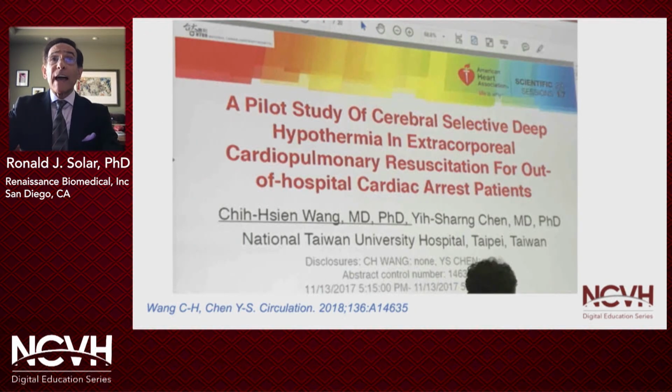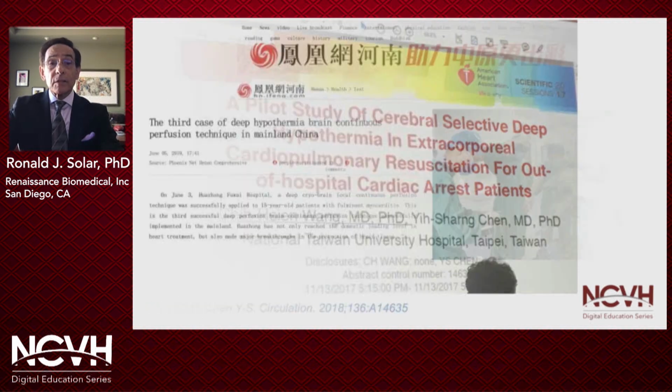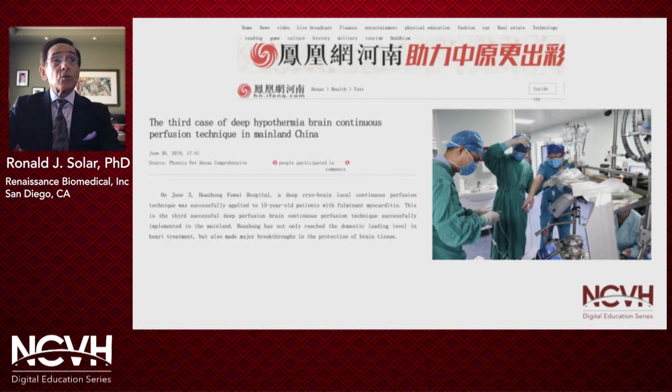Additional cases of deep selective cerebral hypothermia with the TwinFlo catheter in the setting of out-of-hospital cardiac arrest have been reported so far in Taiwan, as well as mainland China. And although only about a dozen patients so far have been treated, the outcomes have been quite impressive.